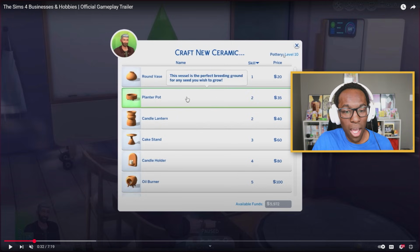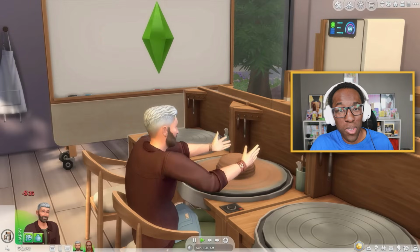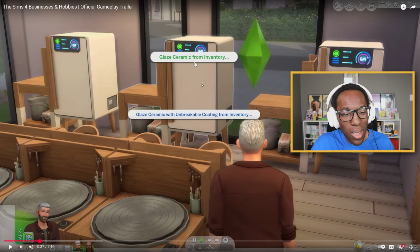And now we know that pottery is a level 10 skill. I think I said in my trailer reaction video that it might have been a 5 level skill based off of what we could only see in the trailer. But knowing it's level 10 is a good thing. But I also like the fact that your sim can choose what ceramic they want to make and put it on the pottery wheel, but then also glaze it either from inventory or glaze ceramic with unbreakable coating from inventory. I don't know what unbreakable coating means. I've never done pottery in my entire life, but I'm very interested in seeing what that might be.